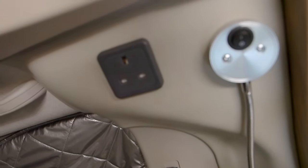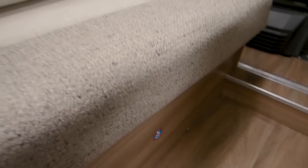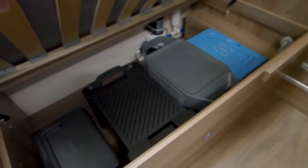So there's a few of these three-pin plug sockets around the van, but they only work when you're on electric hookup. But me, being the god of electricity, I have us covered. Welcome to my secret stash of power stations.